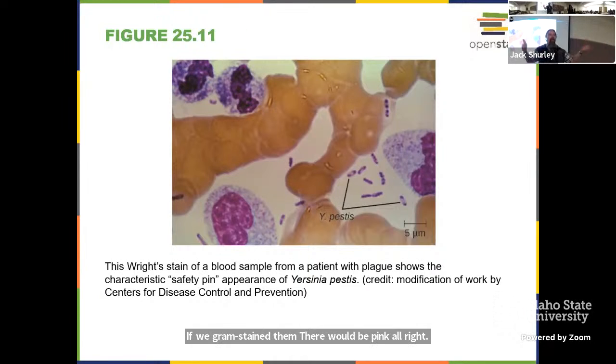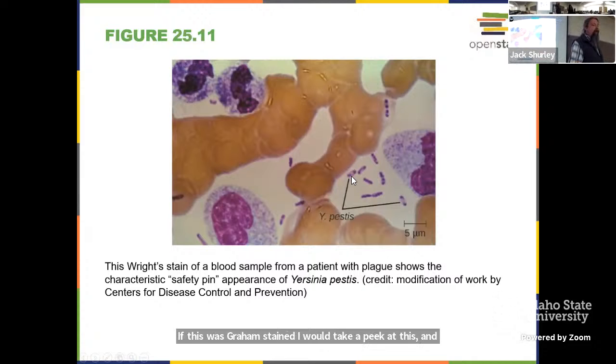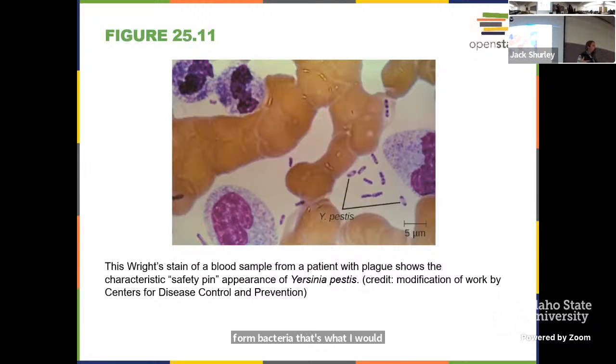But if, not knowing what was up, this was Gram-stained, I would take a peek at this, and I would see this stuff right here and the hollow bit on the inside. And the first thing that would pop into my head is this is a potential spore-forming bacterium. That's what I would think, all right? And an endospore stain would show up negative because it's not a spore-forming bacterium. But that's what my gut would tell me, all right? Initially, I would be thinking, is this Clostridium? Is this potentially our gas gangrene? Because it's a gram-positive spore-forming bacterium, all right? But that's not what we're seeing, all right?